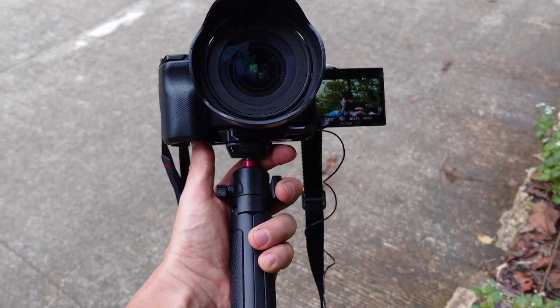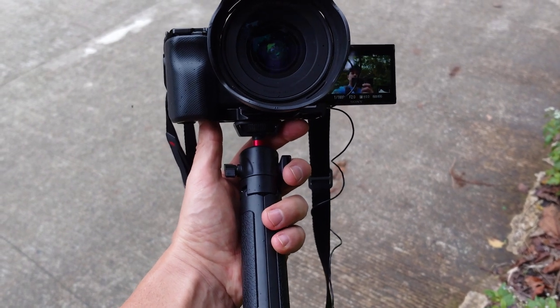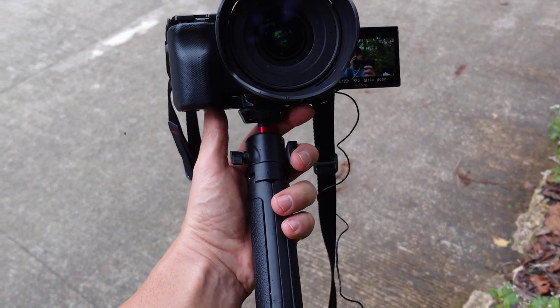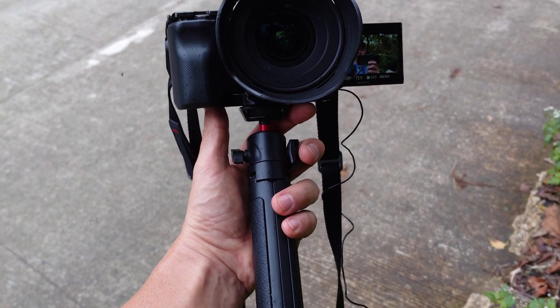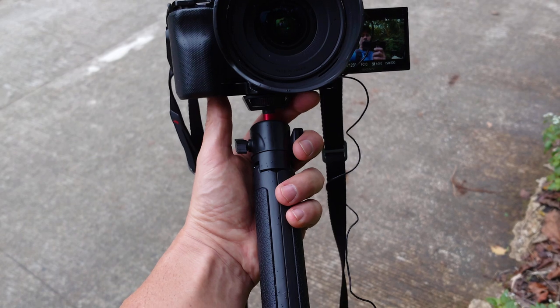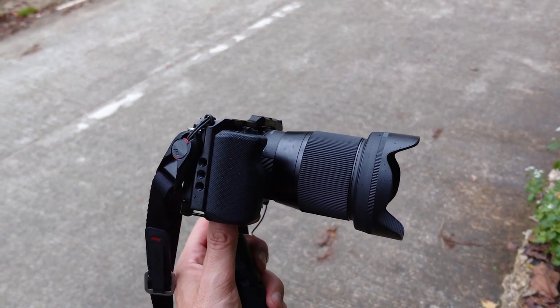So despite what a lot of reviewers want to say on YouTube about how great this tripod is, yeah, it might be for the first couple of weeks or a month, but I've had this tripod for almost a year now, and it's already showing its age. I just wouldn't trust it for vlogging with something like this.